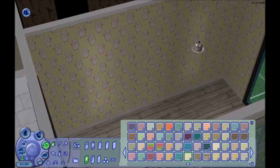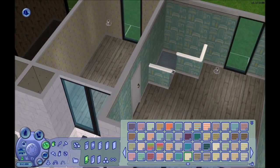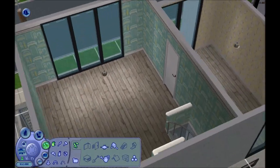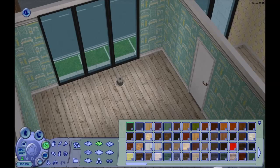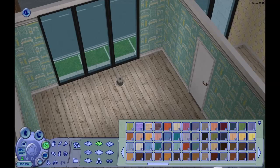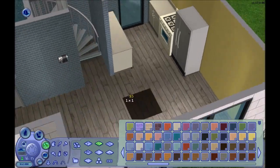Little piggies! I just have to go with this one. Okay, so next, let's check the floors. And at least, let's start at the bottom floor.